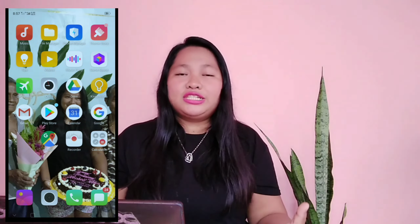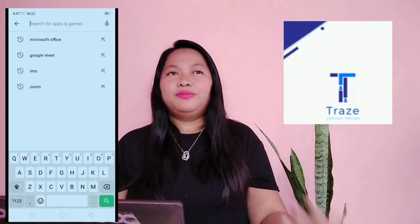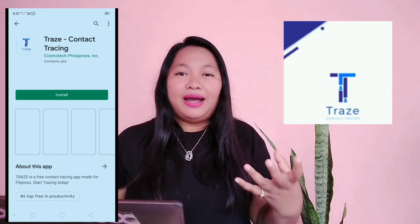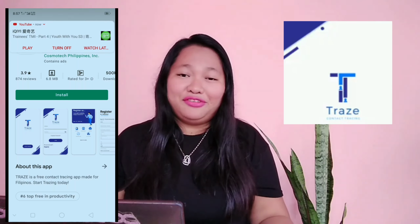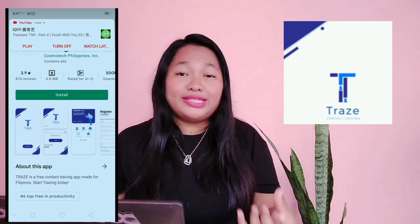So yun nga, do not forget your valid ID, and then also before I forget, please download and register as individual in the Trace app. So download and register in the Play Store. After you are registered, you will receive a QR code.